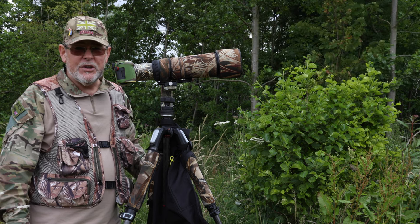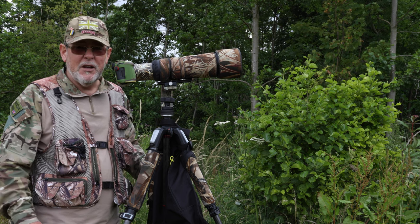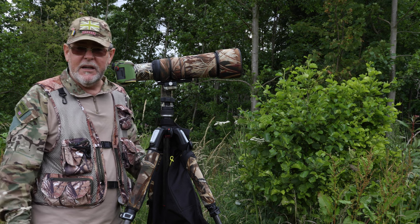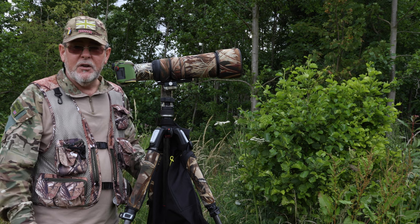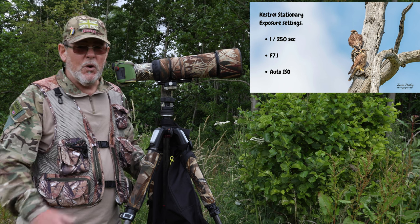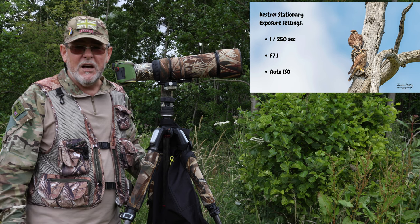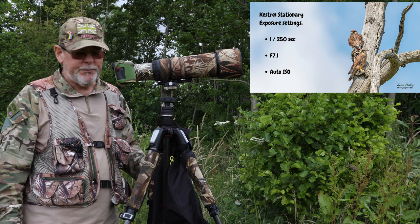When it comes to the exposure settings, there are two sets of settings that I would recommend. Firstly, for a stationary kestrel, which is sitting on a perch, or it might be sitting eating its prey. Again, if you've got a supported camera, you're looking at a shutter speed of about 1/250th of a second, an aperture of about f7.1, which is the widest on the lens that I shoot with. And I always shoot in auto ISO.